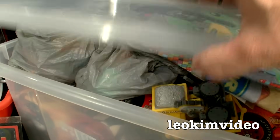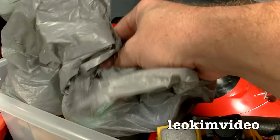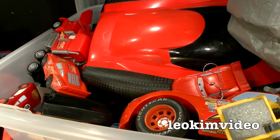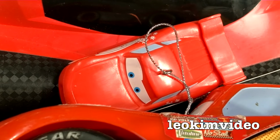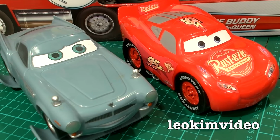So in this video, we're going to start to peep into the stuff that the charity shop has collected for me. But the only trouble is, I actually don't know much about this franchise. I'm going to rely heavily on the audience to tell me about these toy cars. Well, let me clear off the bench here and we'll get into these amazing looking toys.